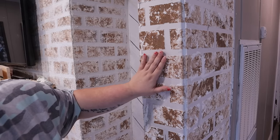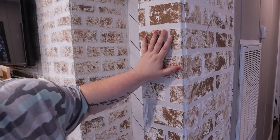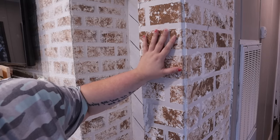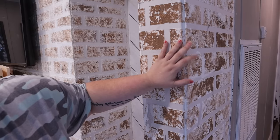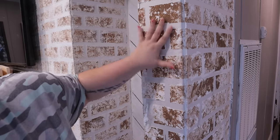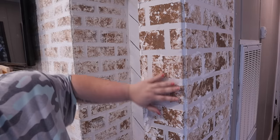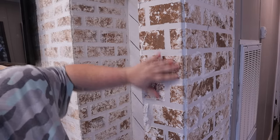If you didn't want to do something more permanent, you could just do the painting method where you tape it off and use paint and not do compound. I personally think that this looks way better. I think if you're going to go the other route, you should just use wallpaper at that point. But if you wanted to do it this way, you can skip the joint compound and it'll just look like paint and it won't be textured and it won't feel like real brick. Running your hand up and down, this feels like real brick.